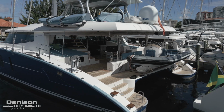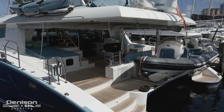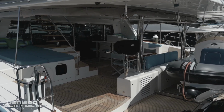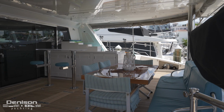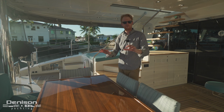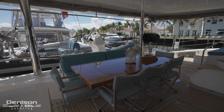Now it's time for us to take a look at the aft deck. This really is one of the most important parts of this boat. When you step on board, this is the first area you see. So it helps that you've got a ton of seating and lounging space back here. Most notably is this dinette. As you currently see it, you've got a varnished teak tabletop here with seating for 6. However, this can be expanded, allowing you seating for 8.